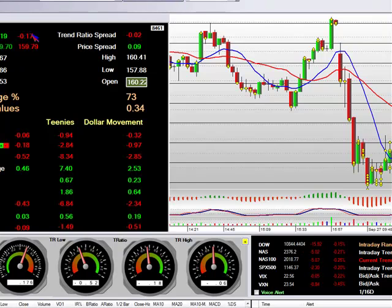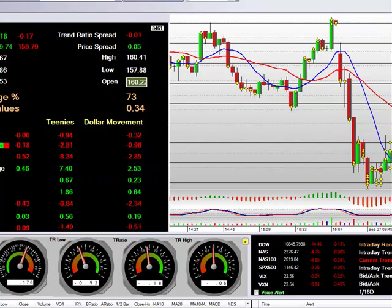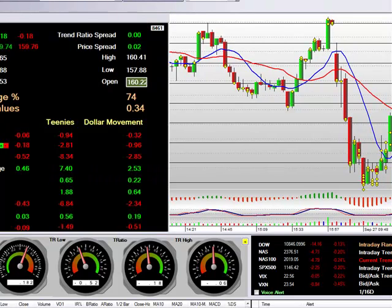This is one of the most important things, because if you're long and this is going down in value, you need to stop out, period. Because that is tied to this right here, everything that's in here. So basically, price action is price action.